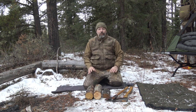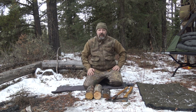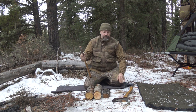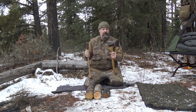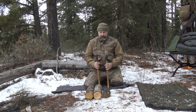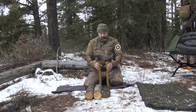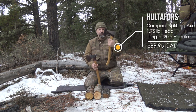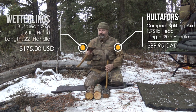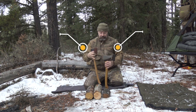So I'm going to keep the rest of the wood in the round, so I'm just going to split a couple of logs. I actually brought two of my axes along today. Just as a kind of a thought, I've been watching a lot of axe videos recently. And obviously own these two axes. This is a Hultafors small splitting axe. And this is the Wetterlings Bushman's axe. And this one's no longer available.